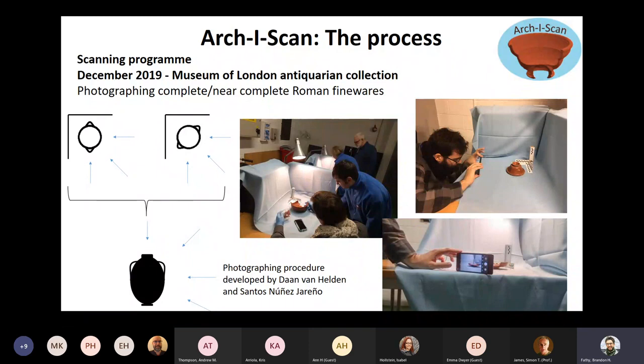So we started our program in the Museum of London Antiquarian Collection in December 2019, and we started off by photographing near complete or complete vessels in this antiquarian collection. It was decided really at the very outset of this project between Professor Jeremy Leaversley, who was really one of the main drivers of getting this project going in the first place, who was Professor of Mathematics, and Fiona Seeley, who was the former head of finds at MOLAR.